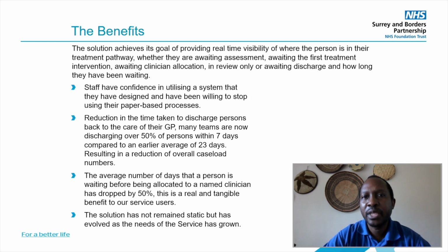There were other waitlists that we developed around whether somebody was waiting on a review-only waiting list or a waiting discharge waiting list. And what the system enabled us to see was how long the person had been waiting on that particular waiting list. So this was the first time we were able to visibly see how long people were waiting along their patient journey, and it's proved really beneficial for us through the time.